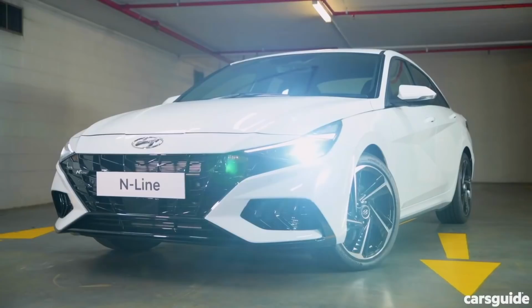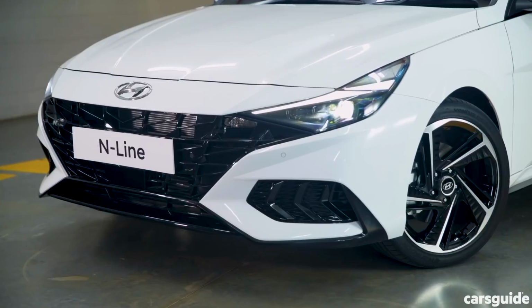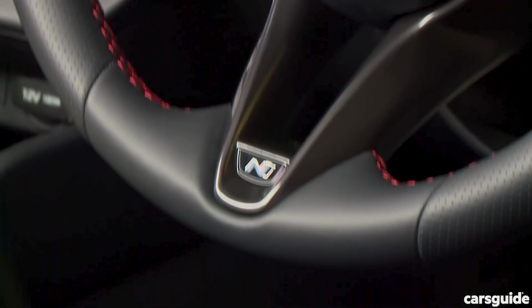The N-Line cars will add a sportier engine, a unique body kit with new look front and rear bumpers, and a new mesh grille. There's also twin exhaust tips, LED headlights and tail lights, and 18-inch alloy wheels. And finally, the N-Line Premium adds a sunroof, front parking sensors, 10-way power adjustable heated and ventilated front seats, and a heated steering wheel.